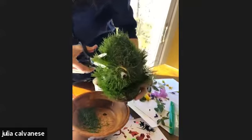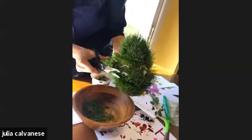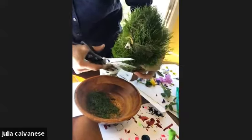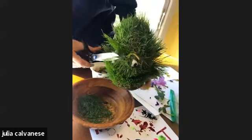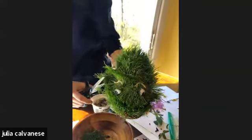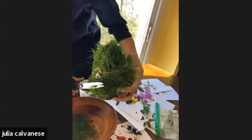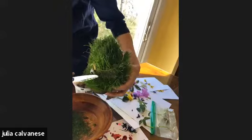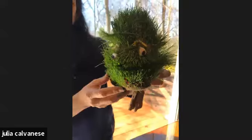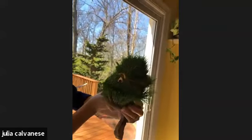And the really amazing thing about starting a grass head at home is it just keeps growing. And I'm just gently cutting around it. And you can do this with somebody at home to help you. And I like to cut it so where I can see the face again. Cut a little bit down here. And there you have our grass head that we started together a couple of weeks ago.